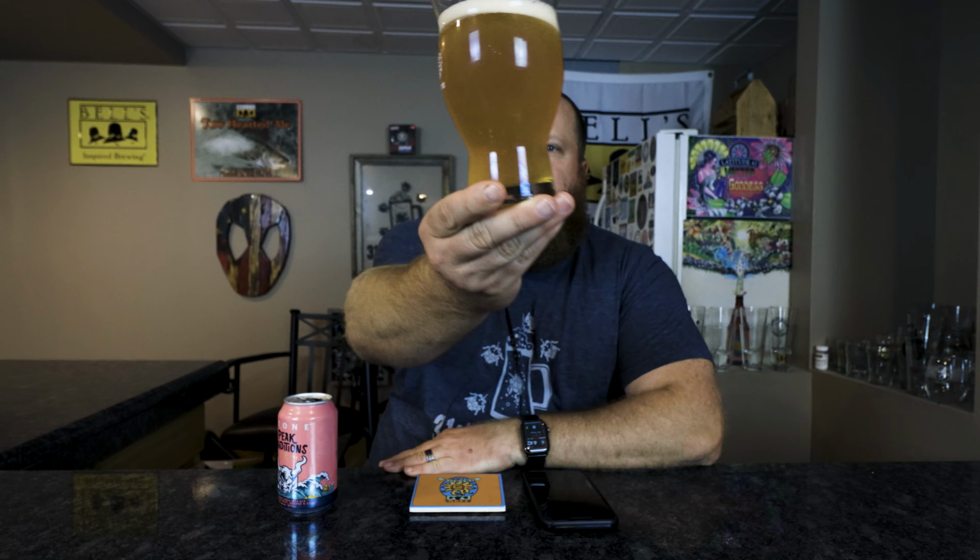A little haziness in there. It does say hazy double IPA, light haze if you ask me. That's just my opinion. Lots of bubbles coming through. It looks like it is thick. It seems like the bubbles are in slow motion versus, say, a regular IPA. This glass is etched. But yeah, it looks like it's a little thicker. They're coming up slower than what I'm used to.